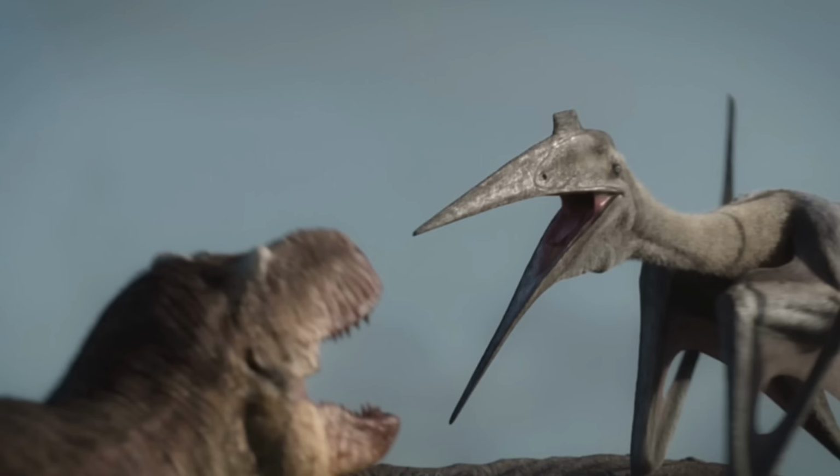Sometimes I see some people complain about it. I don't think it's nearly as widespread. I've just heard it a couple of times, but I know that it is present in there. Anyway, I'm sorry for that little bit of a ramble. At the end of the day, I really like Prehistoric Planet's Quetzalcoatlus.